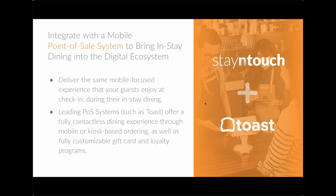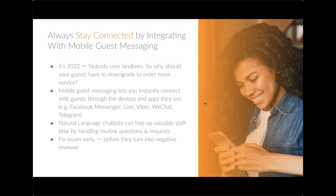Some of our leading POS systems like Toast offer a fully contactless dining experience, and having those integrations allows you to offer a fully customized kiosk offering with loyalty and customized gift cards, which not only benefits the operational flow, but also allows the customer to have the choice of doing it the way they want and selecting what is on offer on a more digitized platform. Next slide, please.